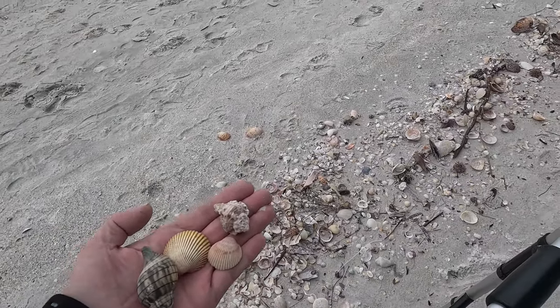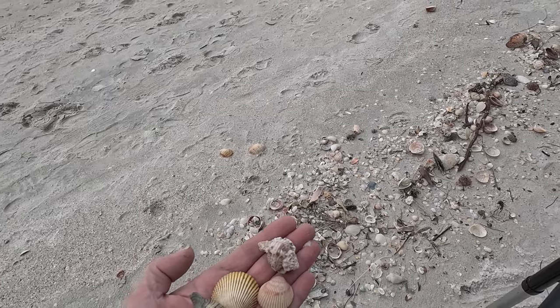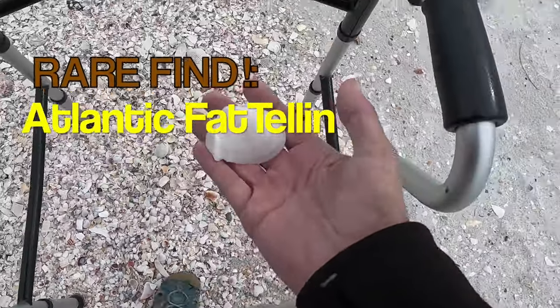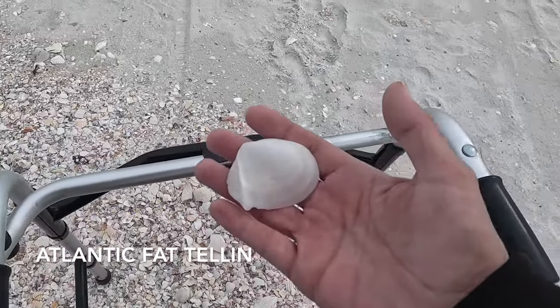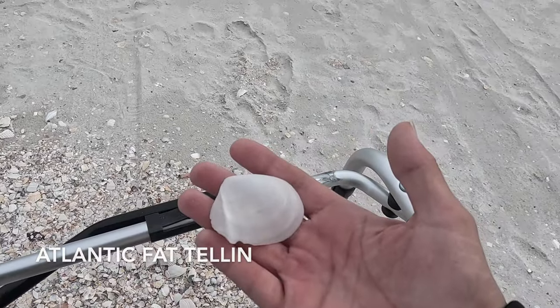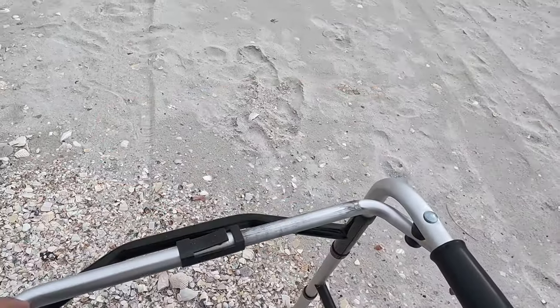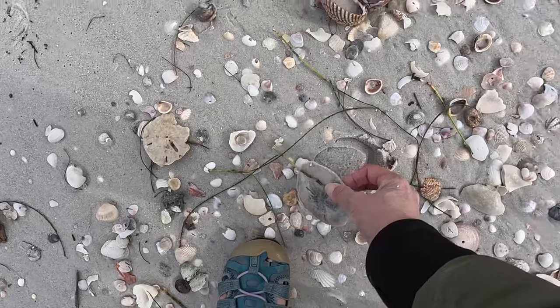Sunset Beach, once again, home run. Woohoo, I have just enough juice to get this guy. Fat Atlantic Talon, I like these shells a lot. That's a cool find too. Nice. Oh my gosh, I hope I have enough battery for this.